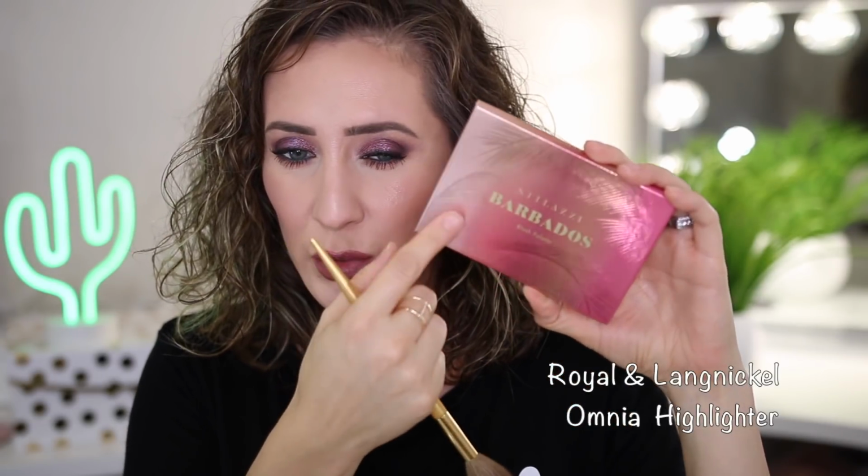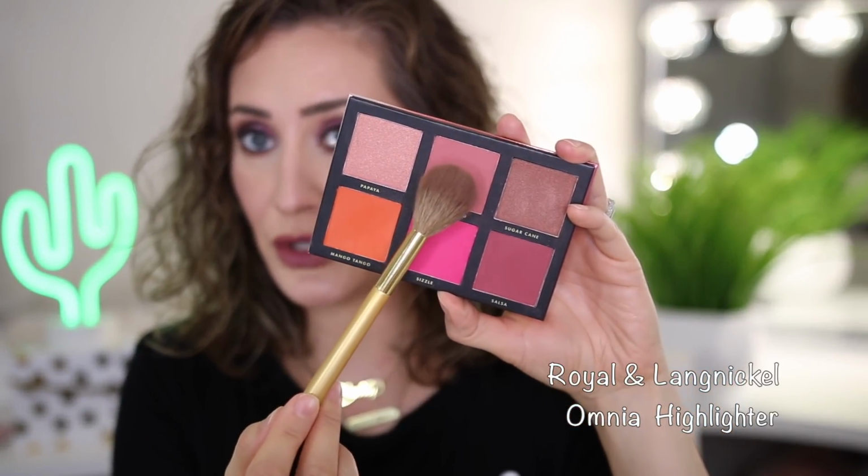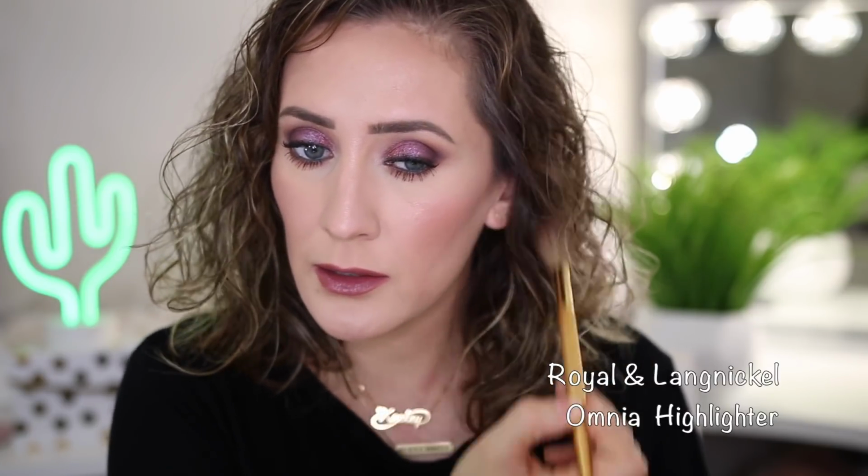I recently did a tutorial using the Stellasi Barbados blush palette. This is intended for people with a darker skin tone, but I wanted to use it, and I used the middle shade right up on the top there. I feel like I want to do it again. Actually, I'm going to take a little bit of this one. I'm going to pick up a little bit of the product. I still tap off my brush, and you will see it just gives the lightest application. Do you see that?